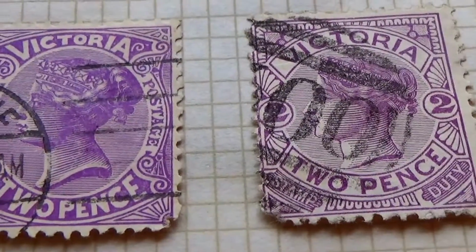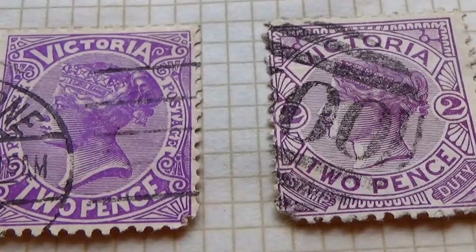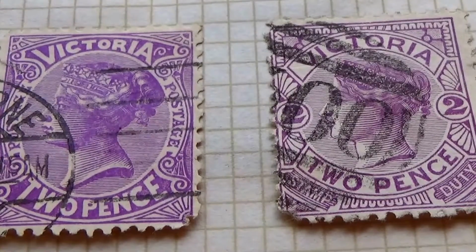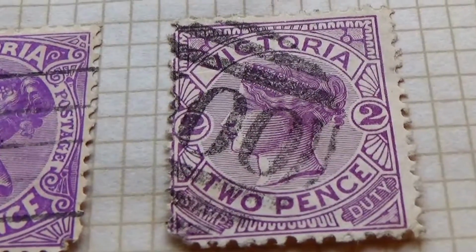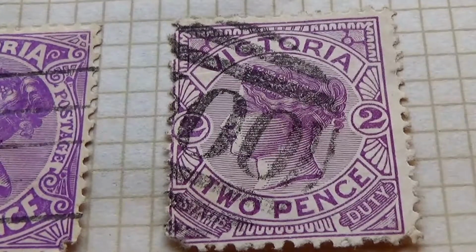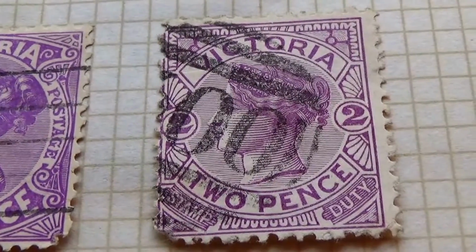And look at this one. Also a 2 pence, but differently designed than the other 2 pence. This is a stamp duty. Wow. Stamp duty. Well, that's different. I haven't seen one that said stamp duty. 2 pence. Stamp duty. Alright.